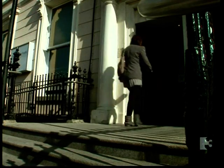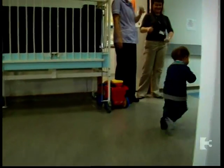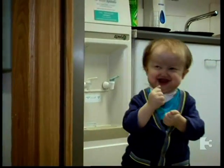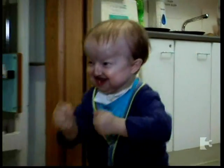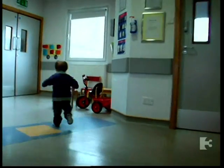A few days later, in the St. Gabriel's ward, although lively and full of energy, Anthony faces a challenging day. Today, Miss Rowley will check Anthony's airway and tracheotomy, and her findings will help Mum know when he can finally go home.